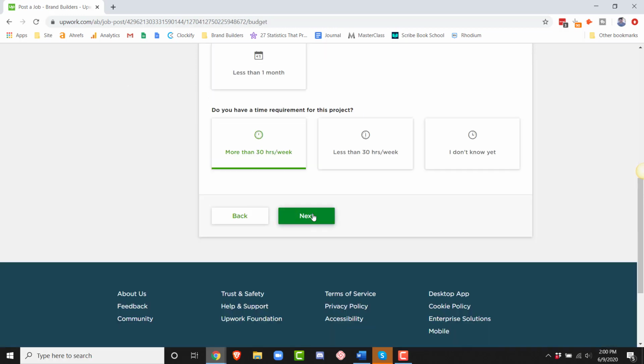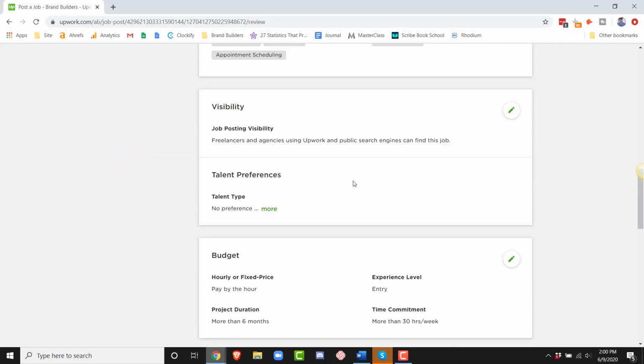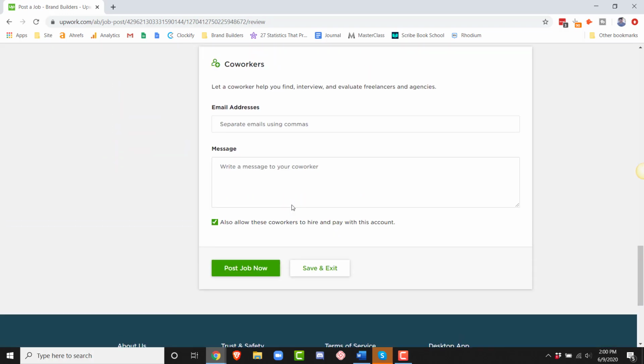But pick your settings that work for you, and then you can go to next and then review your job post. And then this is just kind of a final look. Once you have looked at this and decided I like it, you can hit post job now.